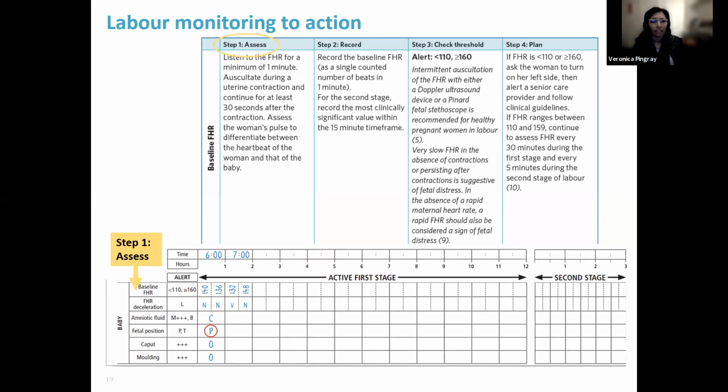So the chart will describe in step number one a systematic way to assess the fetal heart rate. In this example, the chart that you can find on page 12 says to listen to the fetal heart rate for a minimum of 1 minute, auscultate during a uterine contraction, and continue for at least 30 seconds after the contraction, and the description continues. This step that we are describing, step number one, is what we find in the first column of the Labor Care Guide. So here we have the list of parameters that we will be assessing and evaluating, and the user manual is the one that will give you some support with these descriptions. The next one.